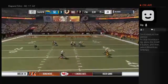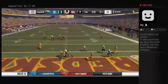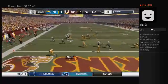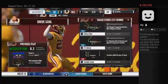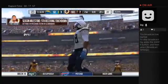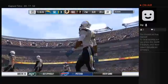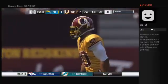Here's Mettenberger. Rolling to his left. He rifles one that's intercepted. Picked off by the veteran corner, D'Angelo Hall. And this is why golfers do their best to never count a score in their head before the ball goes in the cup. This looked like a slam dunk for points on this drive, didn't it? Instead, they throw an interception, and they're going to come away empty.